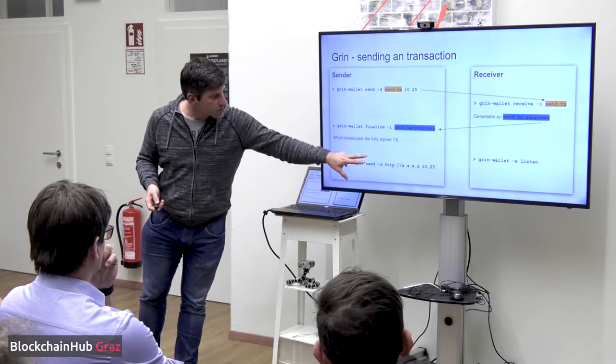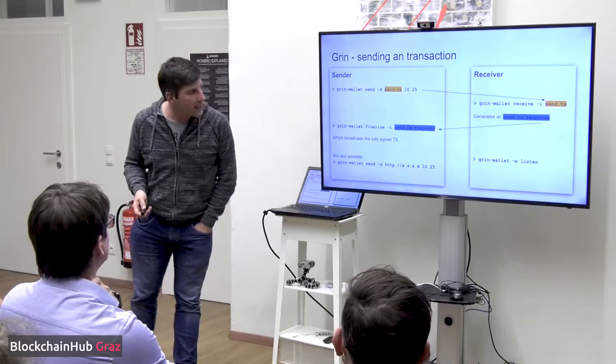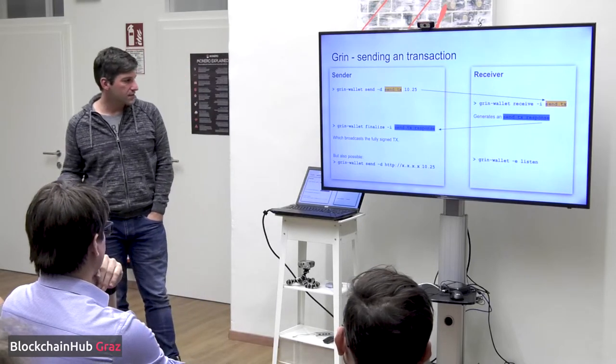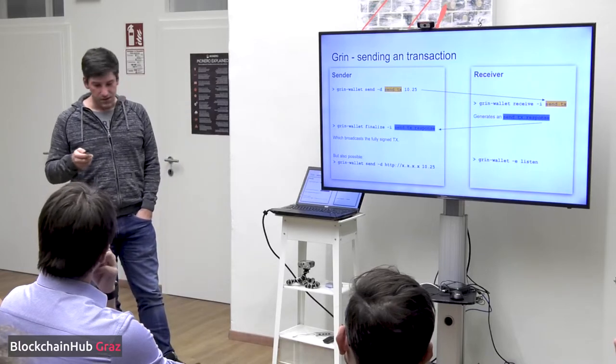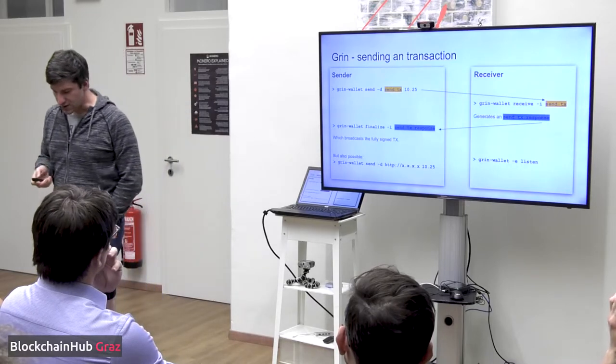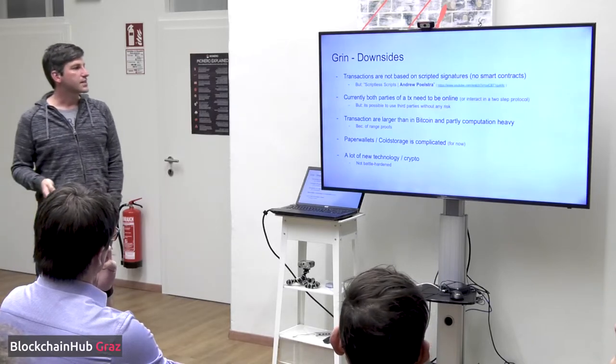There is also an HTTP interface where I can say, okay, my wallet will accept any transaction it receives, and I can send to an HTTP address. But again, both nodes need to be online. Yeah, so those are already the downsides.